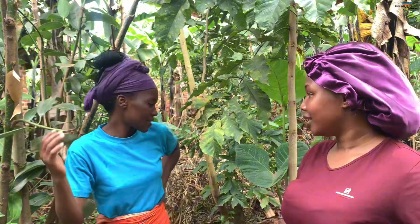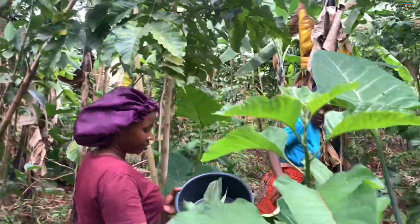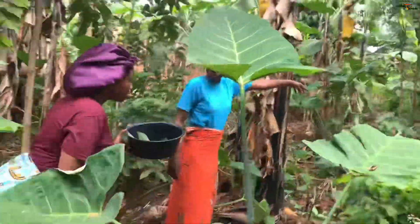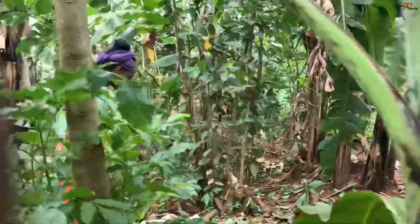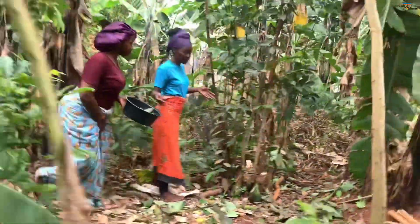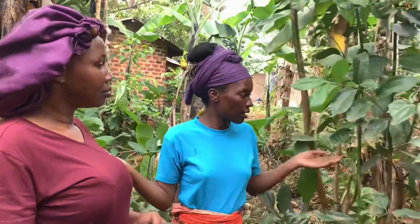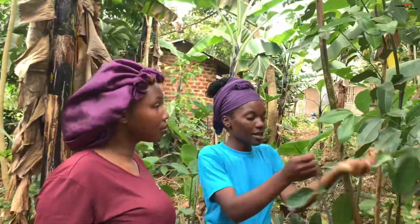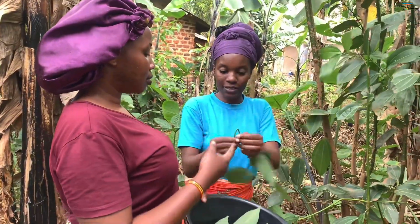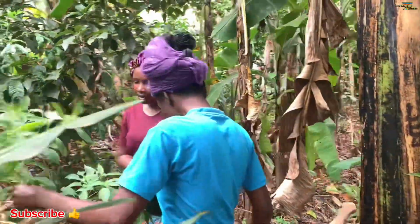So let's go to another tree so that we can get another. So this one's right now. No, let's get to this one. Okay. We don't want to pluck a lot of leaves on one tree because it can easily dry up. That's why we pick from different trees. I really prefer we put even this. Yeah? Yeah. So here is another.